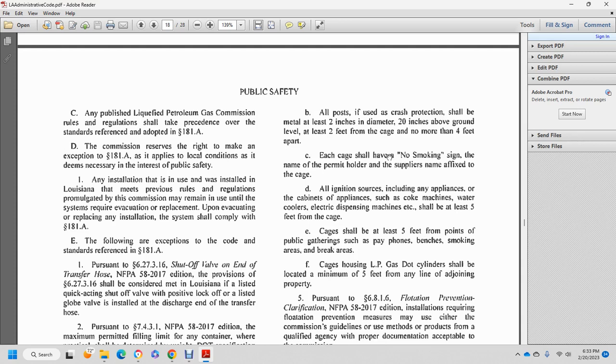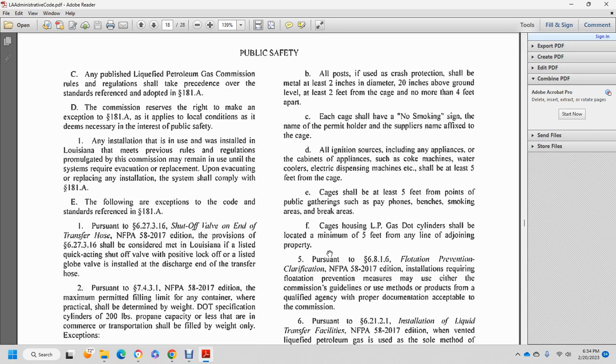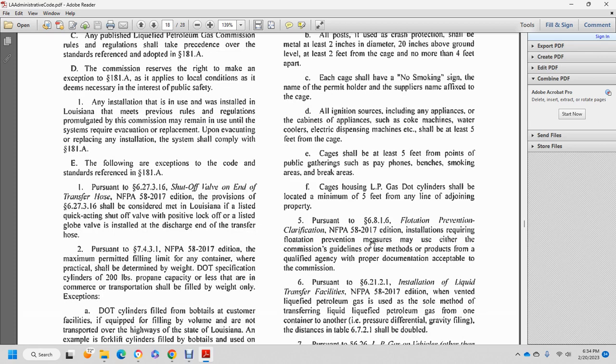Each cage shall have the no smoking sign with the name of the permit holder of the supplier affixed to the cage. All the cage ignition sources, including appliances such as Coke machines and water coolers, electrical dispensing machines, the shelter should be at least 5 feet from the cage. Cages shall be at least 5 feet from the point of public gatherings, such as payphones, benches, smoking areas, break areas. Cages housing liquid petroleum gas DOT cylinders shall be located at a minimum 5 feet from the lining of the adjoining property.